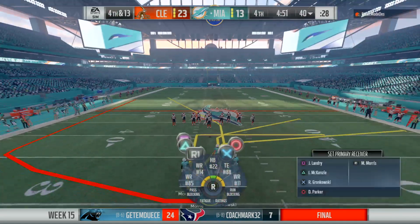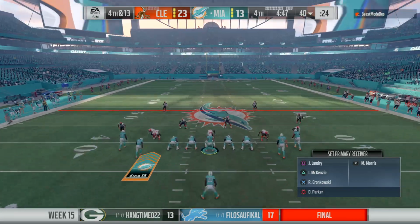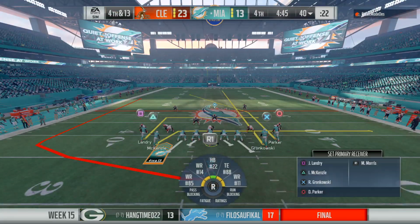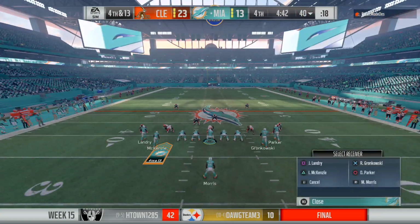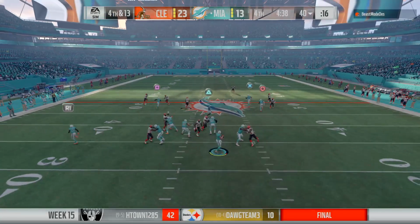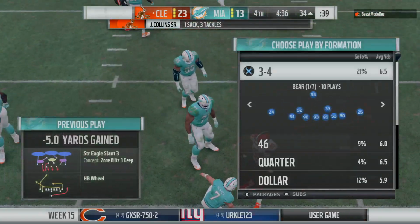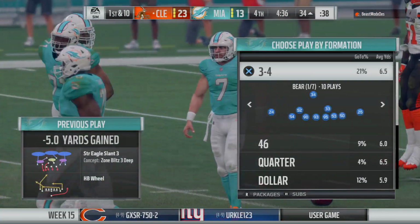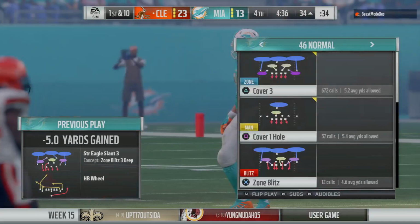All right, they're going to try and keep hope alive here on 4th down. They're going for it. As expected, they're going for it to keep the drive alive. And he's going to go down again. Jamie Collins in there to get him for sack number 9 now on the year.